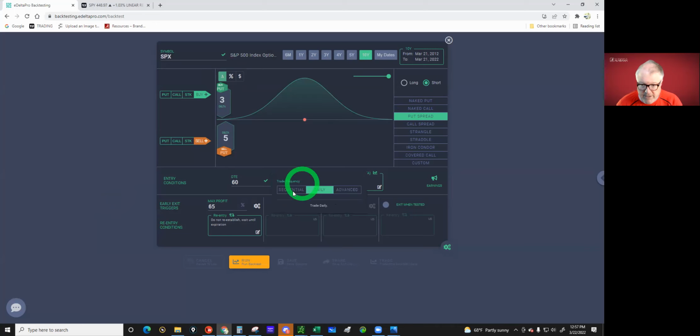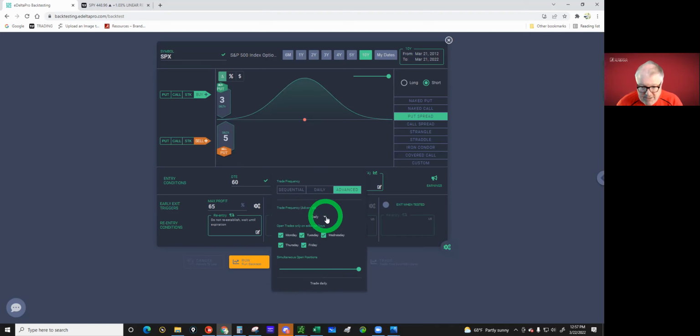Trade frequency. Now, I think sequential trade when the prior expires, there's a close. I think they had a thing that you could do like a Monday, Wednesday, Friday. Yes. Open trades on selected days. Here we go. So we're going to do daily, right? Open trades only on selected days. Monday, we're not going to open them on Tuesday. We're going to open them on Wednesday. We're going to open them on Friday, right? Trade daily on Monday, Wednesday, and Friday. If y'all see something I need to change on that, please let me know.